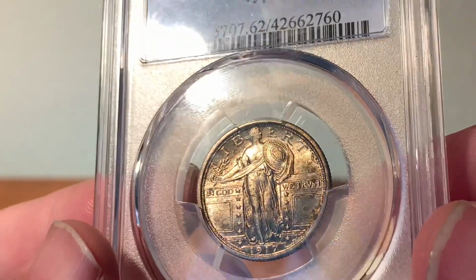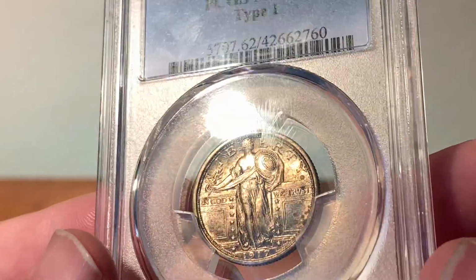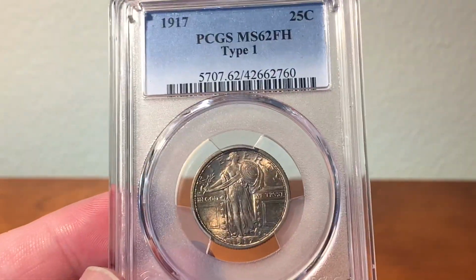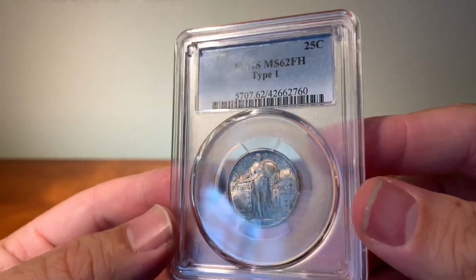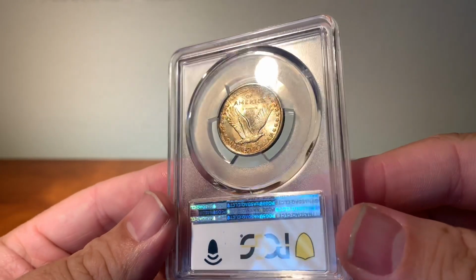The best example of this coin that I've owned before this point was like a VF30. And at that grade, it really doesn't do the coin justice, especially if you're putting together a type set. So I did pick up this one. Simply just a beautiful coin. My hunt is over for a Type 1 Standing Liberty quarter.